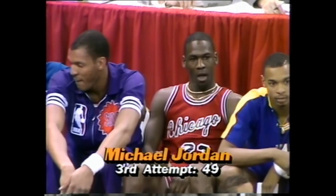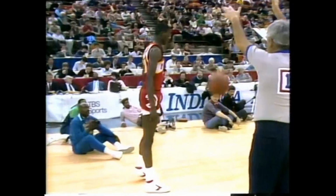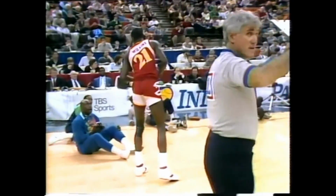A reverse cradle by Michael Jordan. That's a beauty. That's a 10 to me. Here's a third look, a third angle. Oh. Same result. All right. He gets a score of 49, one away from perfect on that dunk. Somebody didn't agree that it was perfect, but now Dominique with the last one.